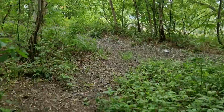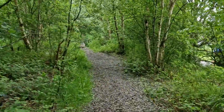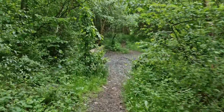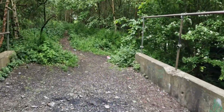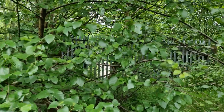Here we go. This is it. You can still see the ballast down. That's the way we've come. There's still got the ballast down, but no sign of any tracks or anything else. It's long gone. Yeah, this is it. I'm going to come off here because according to my map, here we go. Some of the old sleepers still there, but that takes you to the junction in St Helens.